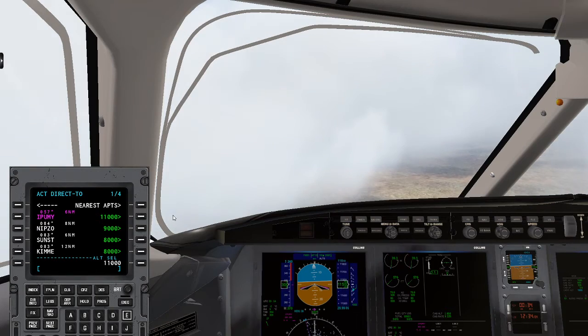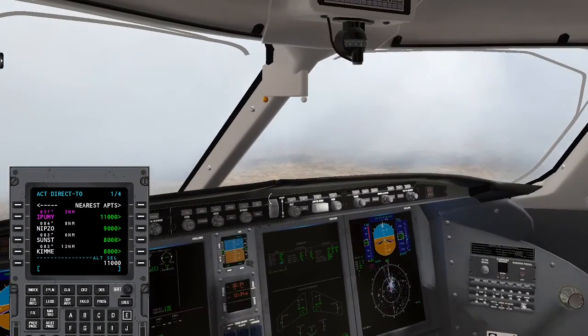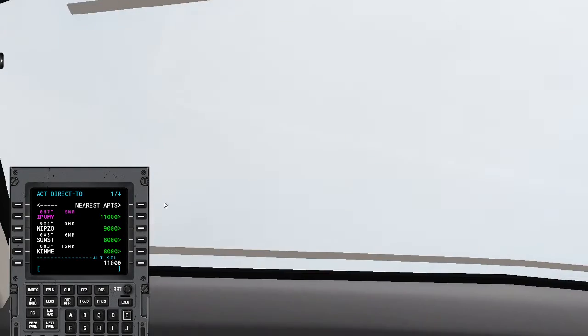I know it kind of looks like we're plummeting toward the ground, but we're not. I promise. Just gotta get over this mountain range here.